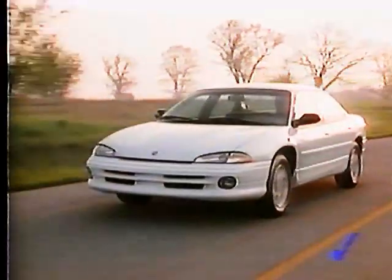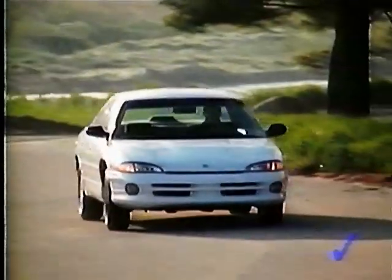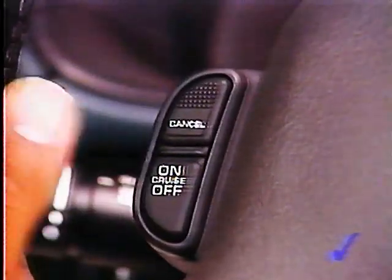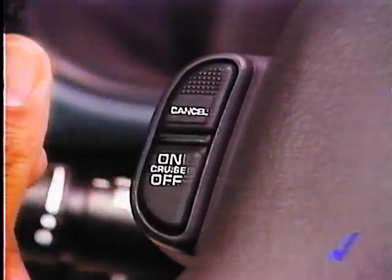An increasing number of LH drivers are learning to appreciate the freedom provided by their electronic speed control systems. The system is programmed to take over accelerator operation at speeds above 30 miles per hour. To activate your system, simply press the on-off button. Notice that the word cruise lights up in the instrument cluster. This means that the system is ready for operation. To turn the system off, press the on-off button again.